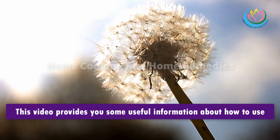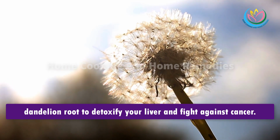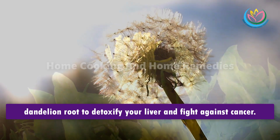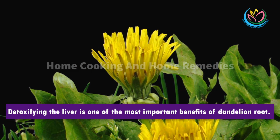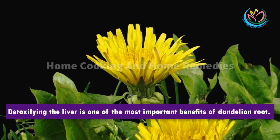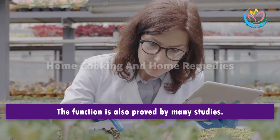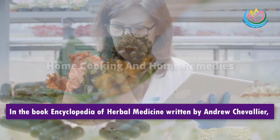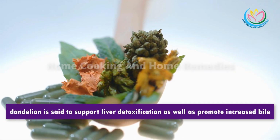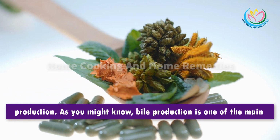This video provides you some useful information about how to use dandelion root to detoxify your liver and fight against cancer. Liver detox with dandelion root. Detoxifying the liver is one of the most important benefits of dandelion root. The function is also proved by many studies. In the book Encyclopedia of Herbal Medicine written by Andrew Chevallier, dandelion is said to support liver detoxification as well as promote increased bile production.